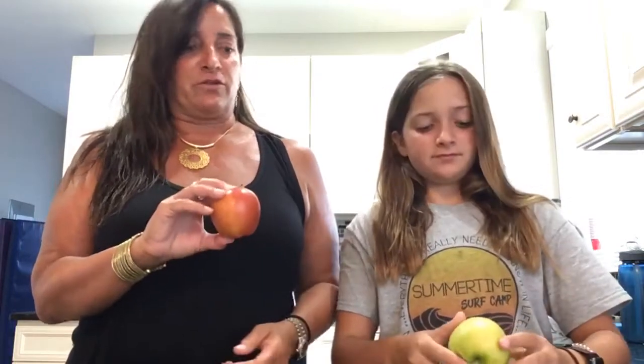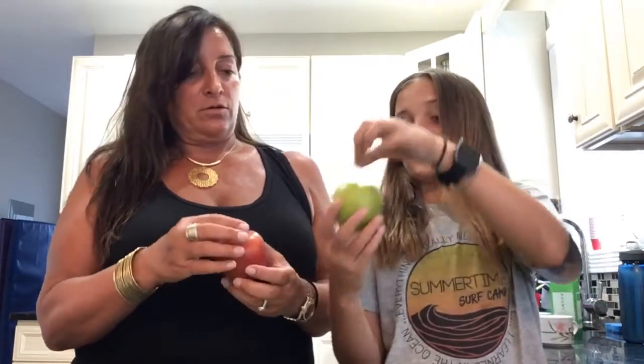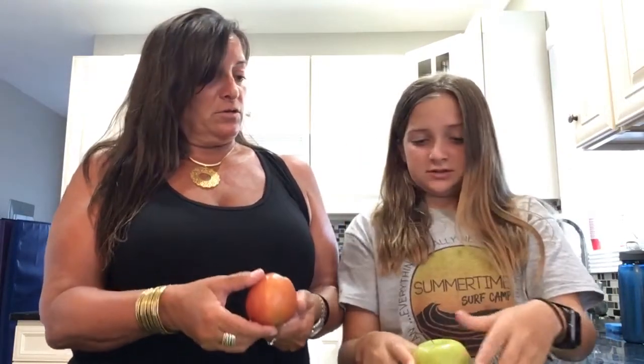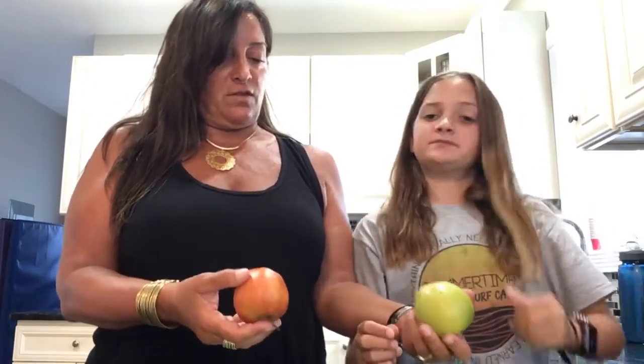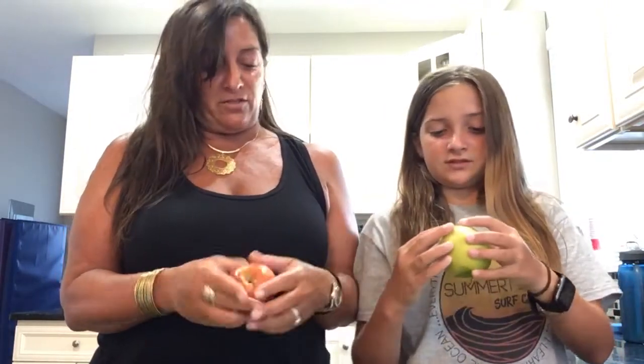What would you like to look at next, hon? Apples. Okay. So do these look the same or different? Different. How are they different? This one's green. Mm-hmm. This one's red. Okay. What else? That one looks a little bit less bruised than this one. This one has a longer stem. They have different shapes. This one's kind of lopsided because of this angle. And then even the little seed thing looks a little bit different too.